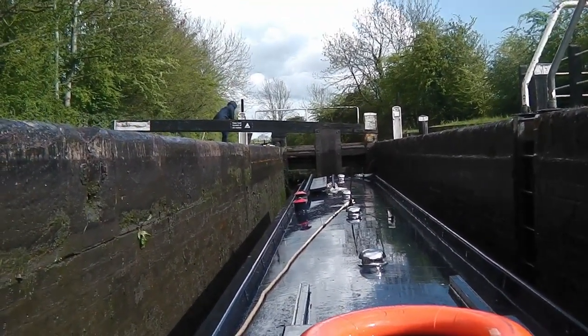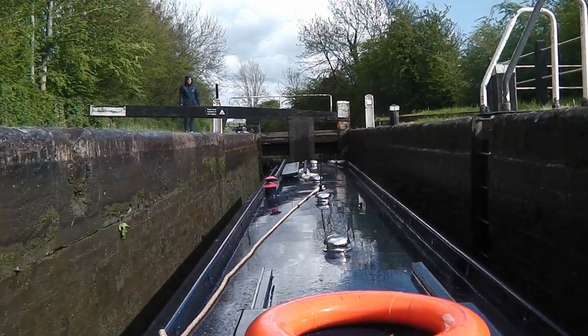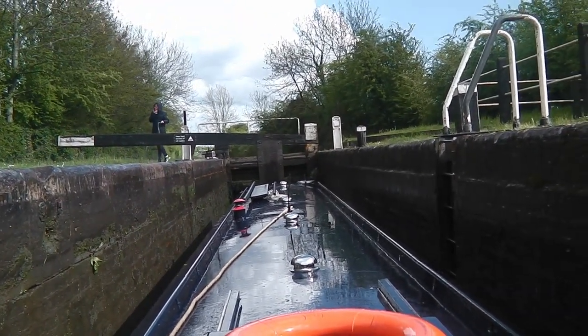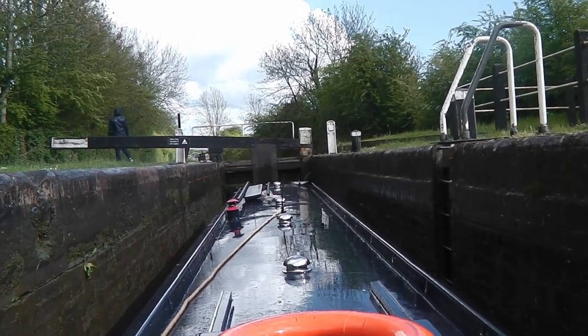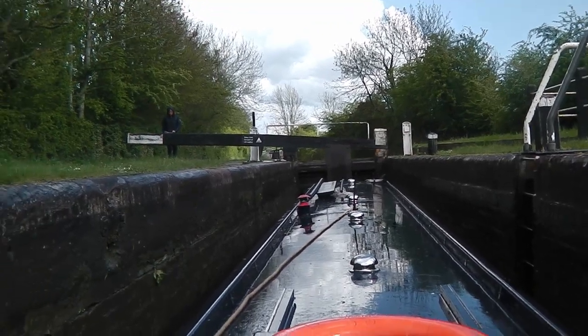This lock's not too bad actually, so going up quite nicely. Two paddles on this one. Doesn't take too long to go. It's not a huge rise. There's another one after this in fact, which we've got to tackle. But no, generally, yeah, they're okay.